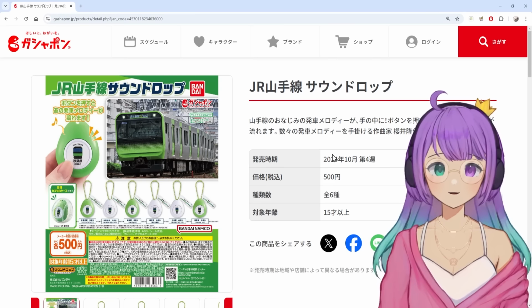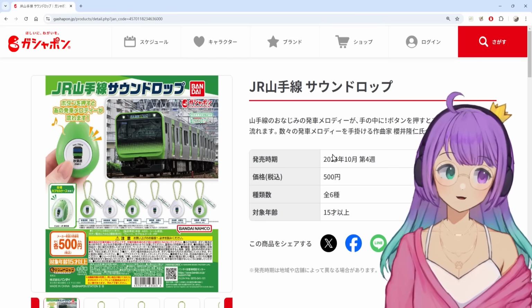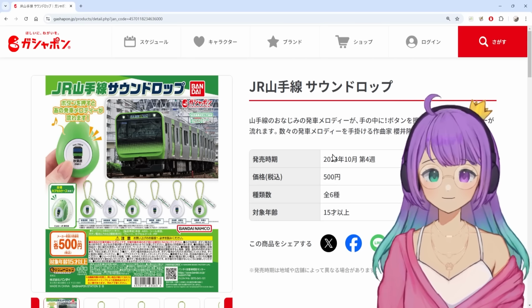It usually has to do with something in the city, something famous. If there was a movie film, they'll use a song from that, stuff like that. Maihama Station at Disney plays Disney music. So it's kind of cool.